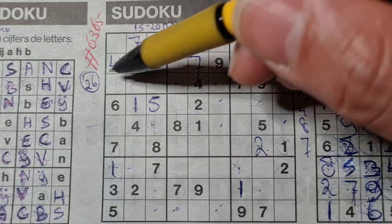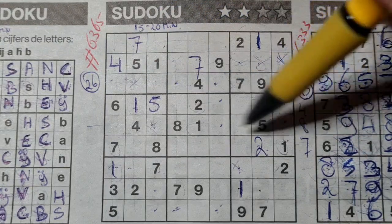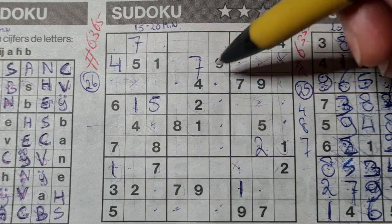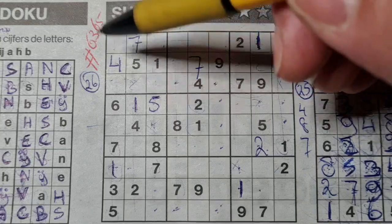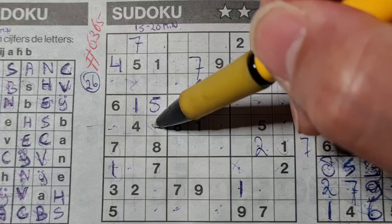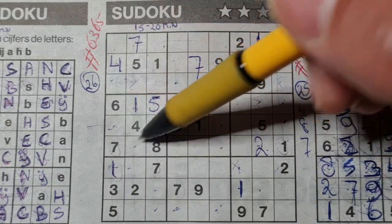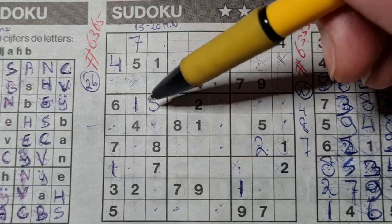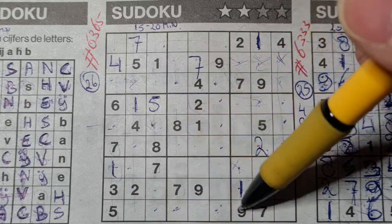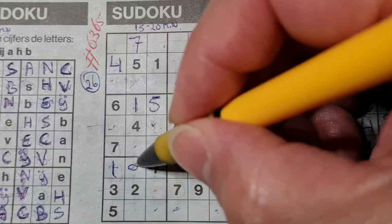Then 8. 5. 8. 1, 2. Need a 3. And I need a 9. 9 could be everywhere. 9 in the last row, 9 in the row above. So in that row, the only place left for the 9 should be there.